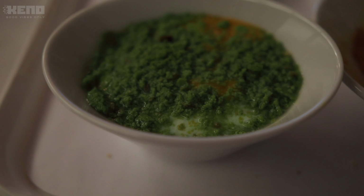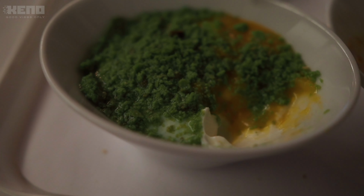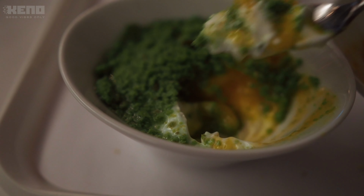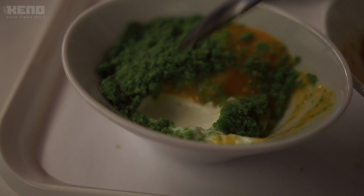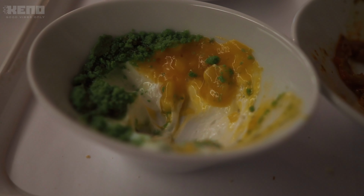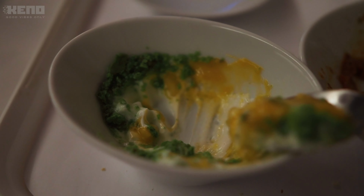I was not very excited about this dessert before, but it turns out this is probably one of my favorites. You get that creamy mouthfeel from the yogurt and the sweet and slightly tanginess from the mango, and then you have the slight bitterness of the matcha crumbles, and it works like magic.